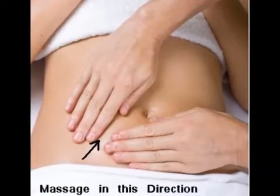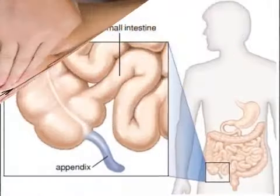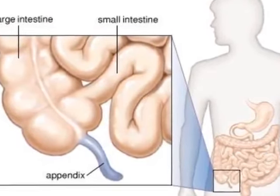Yes, that ileocecal valve right there in between the belly button and the hip crest is called McBurney's point in medicine. You see, and that can create a problem. It also can be a sign of appendicitis. It's right there next to it. But when we have a blockage in the ileocecal valve, a slight little massage can help to free that up.